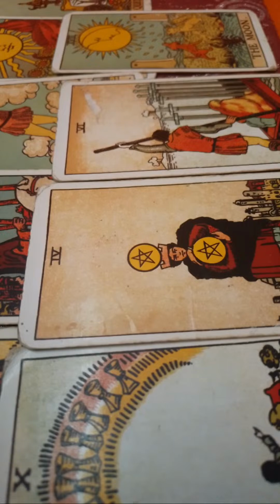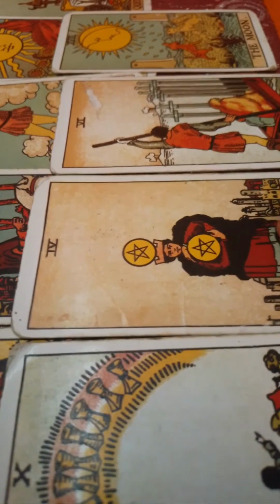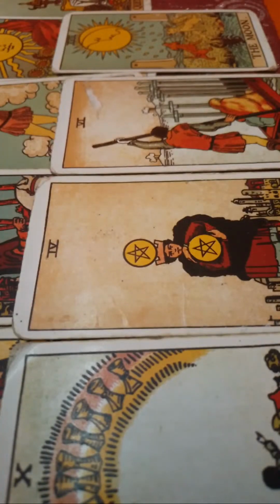They could be a lawyer. They could be studying law for some of you. They could be a boss, a manager of a company. They could be a CEO, entrepreneur for some of you.